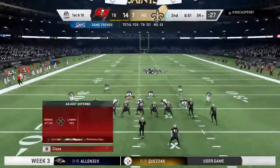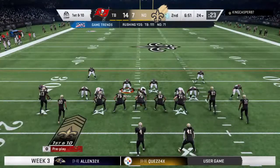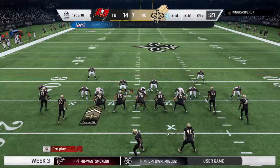The Saints offense on the field, ready to get their drive started. They trail a one-score deficit, 14-7, as they come up 1st and 10.